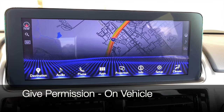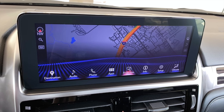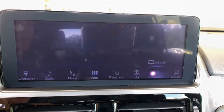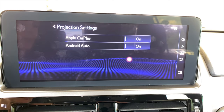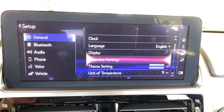Coming back to our main menu, projection is where we would connect to Apple CarPlay or Android Auto. The first step in giving permission for Apple CarPlay or Android Auto to connect to your vehicle is going to be to come to Setup and Projection Settings. And then you'll want to make sure that Apple CarPlay and or Android Auto are turned on. We'll go into the rest of the setup menu in just a moment.